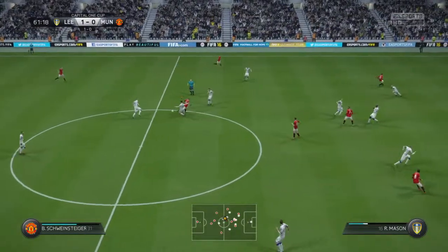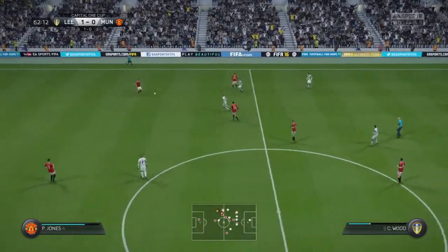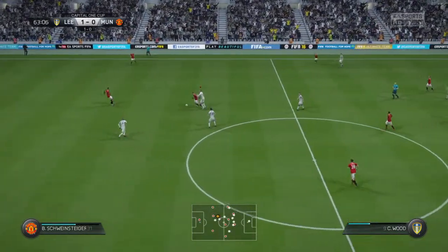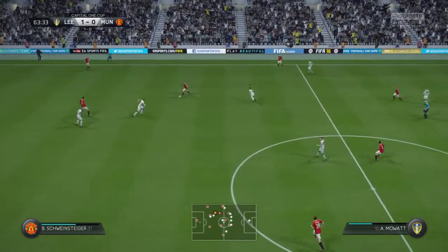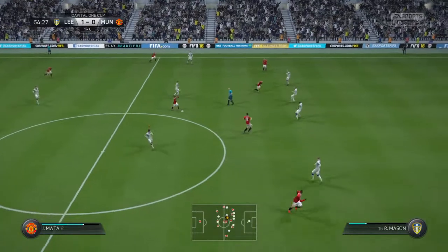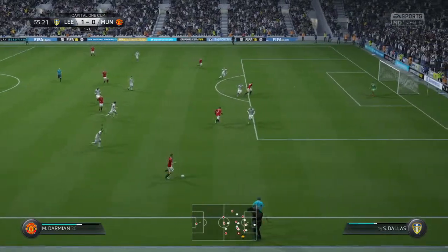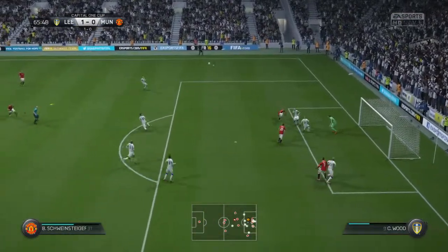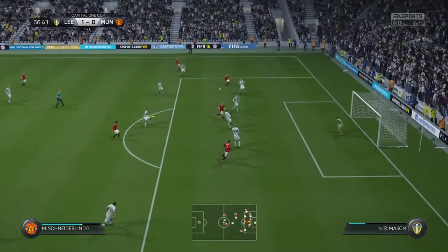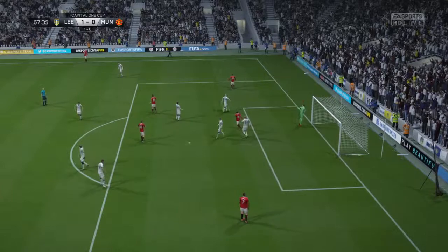Schweinsteiger. Shaw. Chris Smalling. Mata. Great passage of passing play there. Oh, in goes the cross. Well, it was considered controlled attacking play. But it's come to nothing in the end, and now they've got to think about defending against the opposition. Here's a chance! Well, that's way, way over the bar.